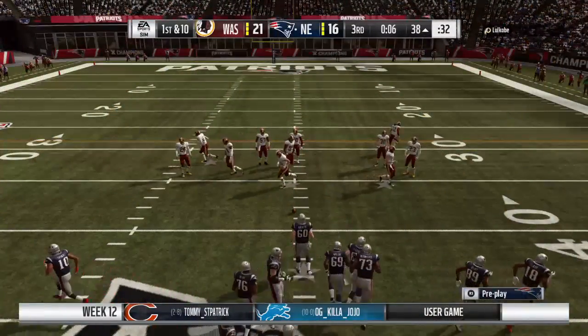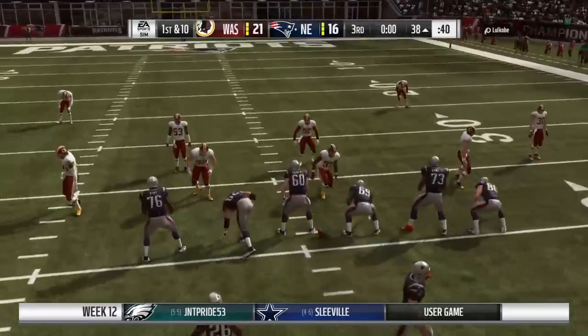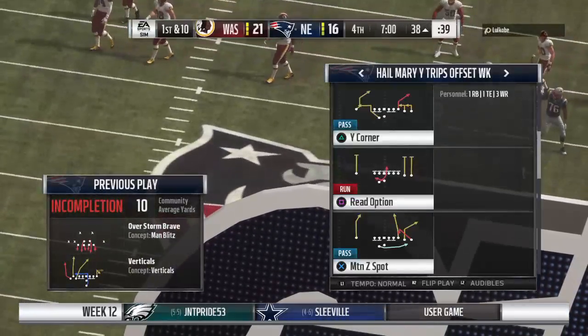So the yellow flag came out, and that leads to a new set of downs for this offense. 1st and 10. Back now in Foxborough, it's Patriot football, but they trail here as we begin the 4th.